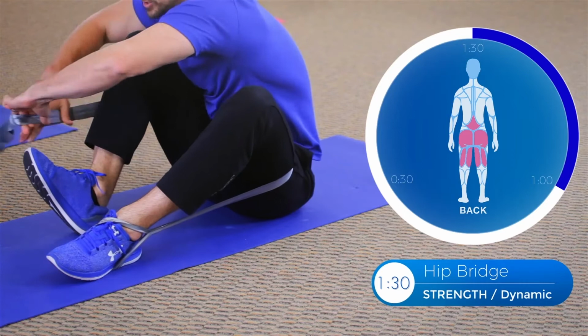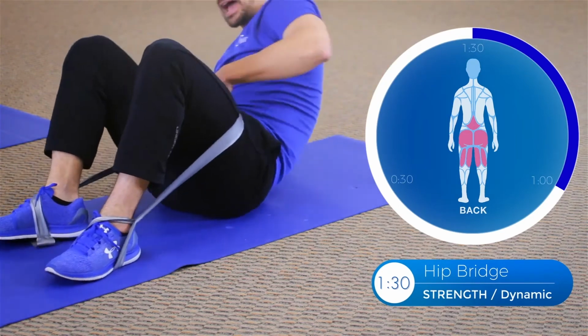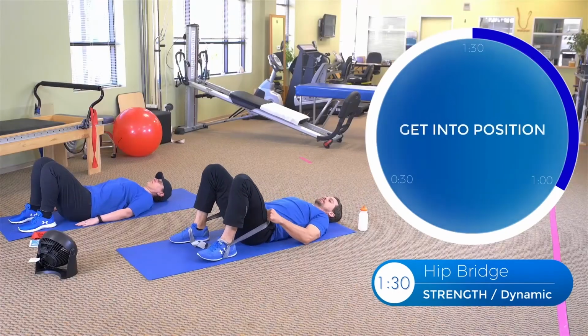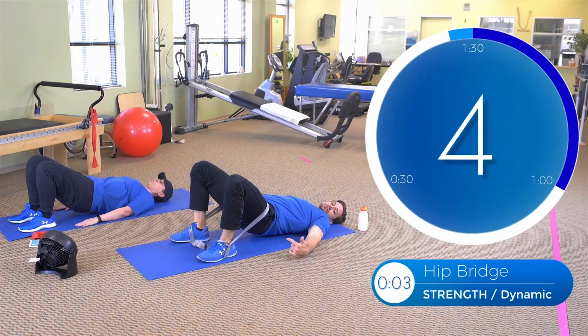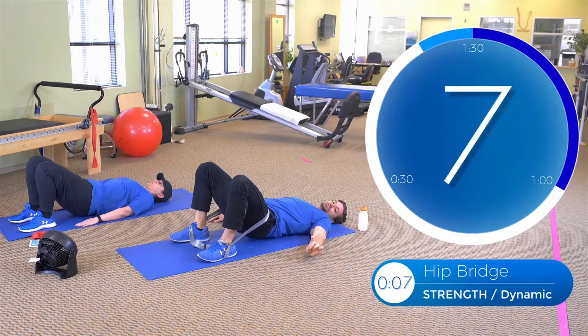We are going to execute this set at a 7-7 tempo. I'm flattening the band as I lay down across my hips, my pelvis. Let's go ahead and elevate the hips into the air, squeeze the rear end, initiate movement down slowly for 7, 6. As you come down, take the rear end towards your heels. For 2, at the bottom, don't relax, slowly head the other direction.